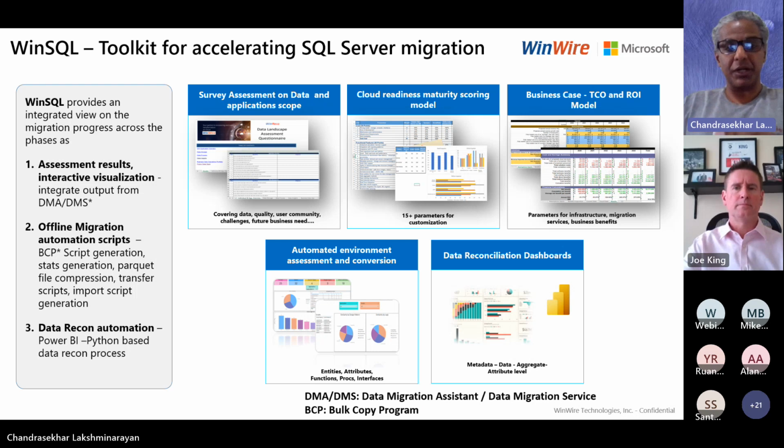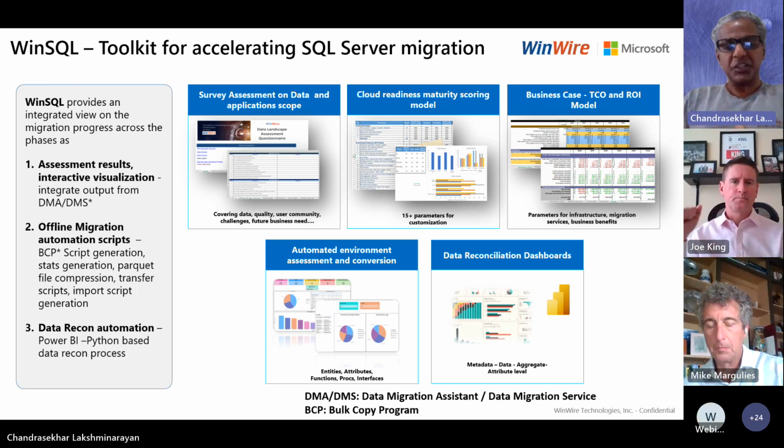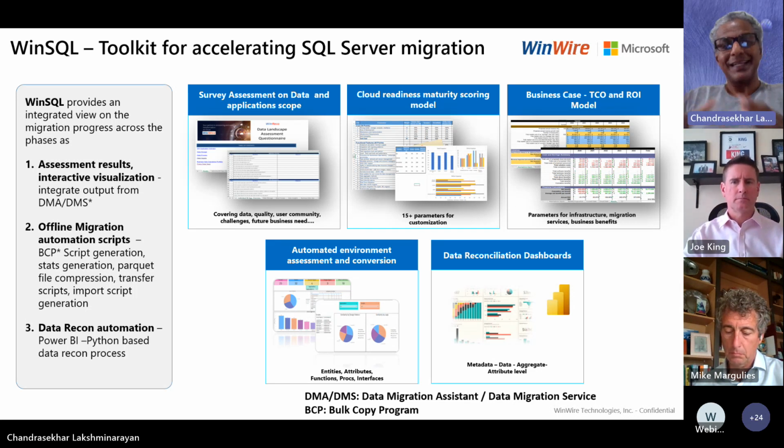It's a key input into the strategy. So the assessment results and an interactive visualization-based capability is what we would typically bring in. And we have a tool called WinDMA, which is an extension of the DMS service that's provided by Microsoft. That's used to provide that capability. And then there's a Power BI dashboard that helps you understand what your current test data is.